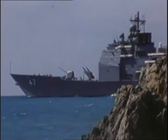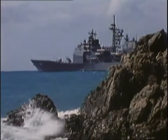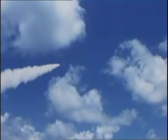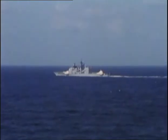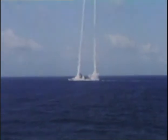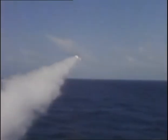The American solution to the problem is the Aegis-class cruiser, a specialist air defense ship. The Aegis's wide range of weapon systems can engage up to 20 targets at any one time. Computers are used to work out the priorities of target engagement.